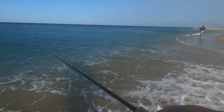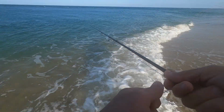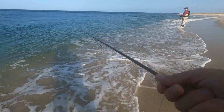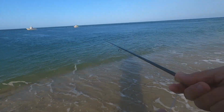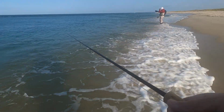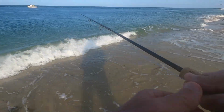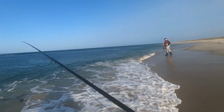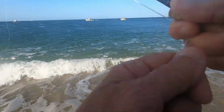Absolute insanity up on Monomoy Point. Fishing the rip, right here in the corner. This is the rip line out here, and you can see all the boats on the rip line. We were lucky enough that we got dropped off on the beach, and we've been fishing the beach here, and it's complete chaos out here. I don't know whether you can see all the seal heads, but there's about 1,000 seals in the water.